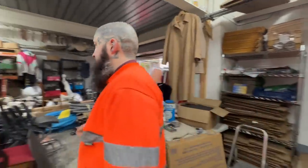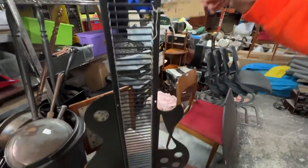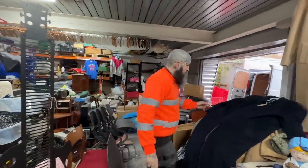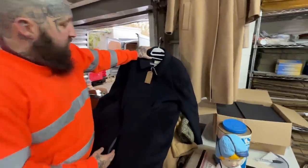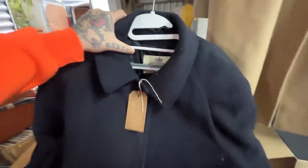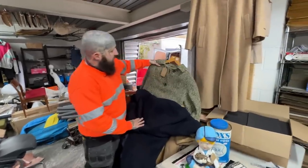Then we have a nice guitar stand, priced at £24. Put your CDs in it. And then we got, I think, four or five Aquascutum trench coats. Some of them are cashmere and I've priced them all at £65 each, no discount because I think that's cheap. Then we've got that one.